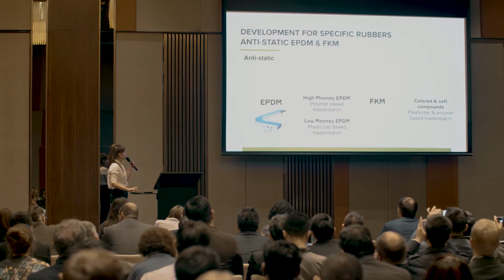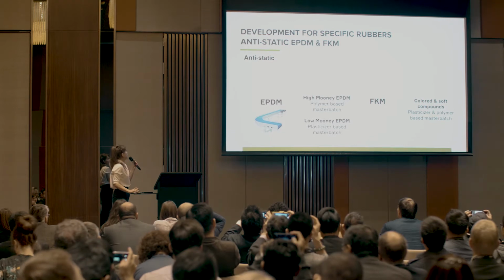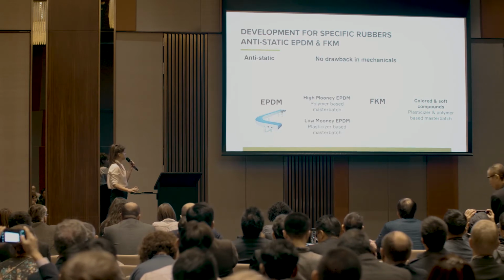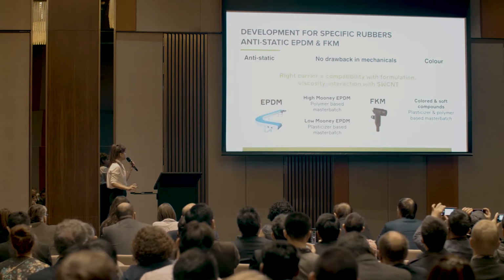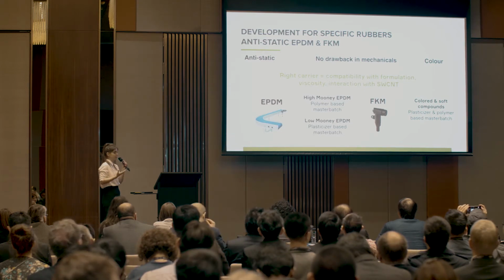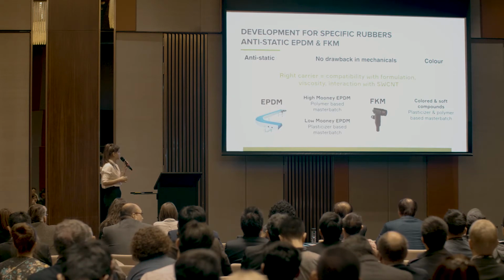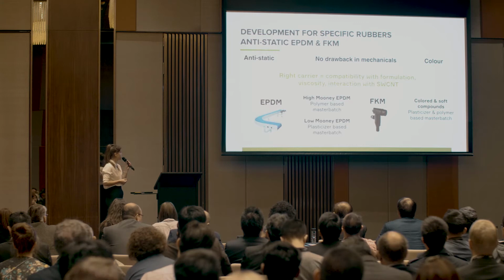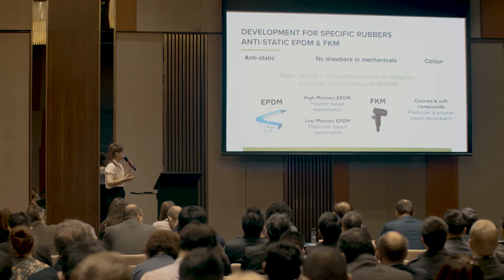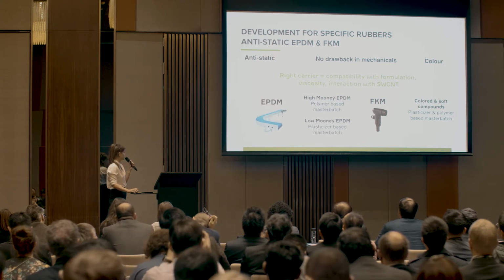Regarding the new development of these liquid polymers, we started, of course, with the conductive applications, where three main properties are required. There is anti-static, no drawback in mechanical properties as one of the main targets, and of course the color. So the main target was to choose the right carrier, meaning compatibility with the formulation, viscosity, and interaction with single carbon nanotubes. Currently we developed a few ranges of master batches based on liquid polymers related to conductivity and EPDM. We divided that into parts for high Mooney viscosity and low Mooney viscosity EPDM, as well as FKM. It was evaluated with the required anti-static level, with a bright color, and maintaining the elastic properties.